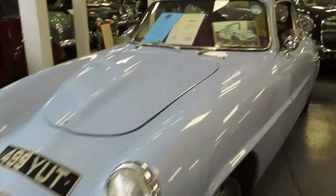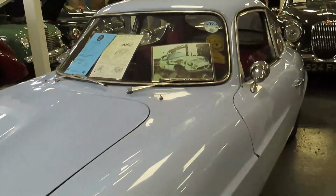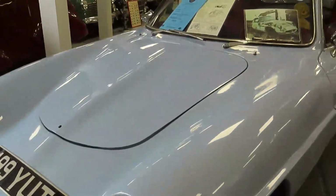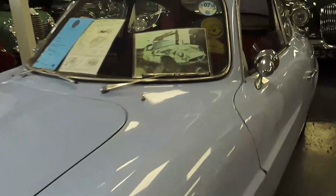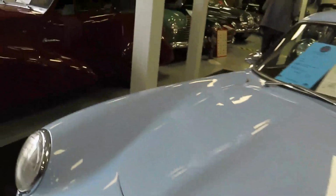Very handsome little Rochdale Olympic here, looks like it's had a bit of a history. Very rare little sporty job here. I believe these are fiberglass bodied. I want to say it doesn't look like there's any rust on that. No, just the paint cracking off. Extremely rare little sports car. What a beauty that is. Looks really nice in light blue as well. Very rare little car there.